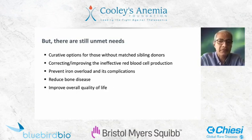However, there are still some things that we are not able to completely do, and that is we don't really have a curative option for those individuals with thalassemia who don't have a matched related donor to be able to give them the bone marrow for the transplant. We're not able to do a whole lot about the ineffective red blood cell production that happens in the bone marrow that I described at the start. We're not really able to prevent iron overload and its complications so well. We're able to prevent its development by chelation, but we're not able to really do much to reduce the amount of iron going into the body as a result of the transfusions themselves.